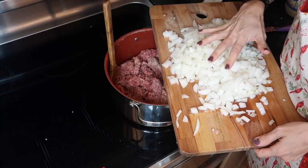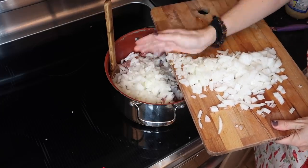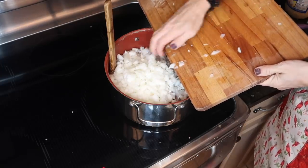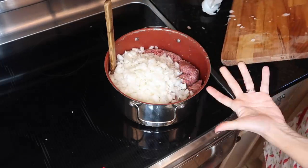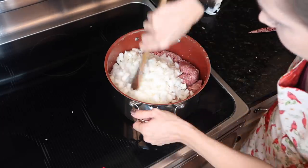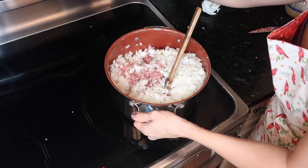I cut up 4 onions. I have 4 pounds of meat, so take that for what it is. I'm doubling the recipe. I would triple it or quadruple it. I feel like I need, you know, Big Bertha pots. I have Big Bertha bowls. I do not have a Big Bertha pot. Well, it would help if I turned the stove on.